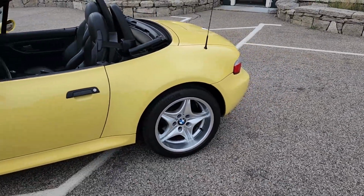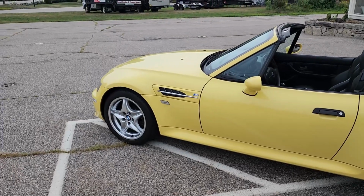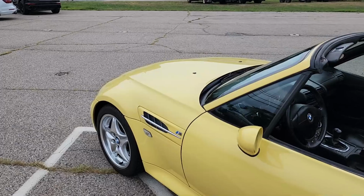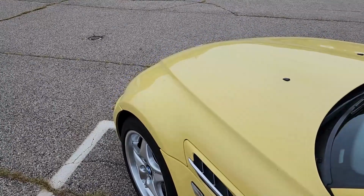You'll see it on E36s. And of course, this is loosely based around the E36 M3. So it just looks appropriate. And I think it's perfect here on the Z3M.